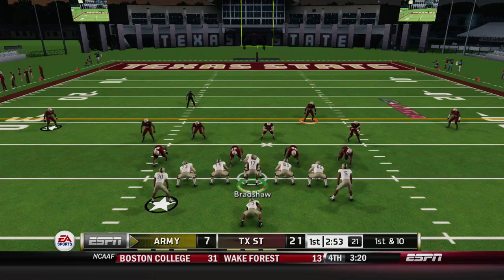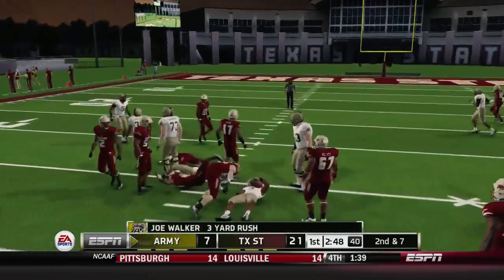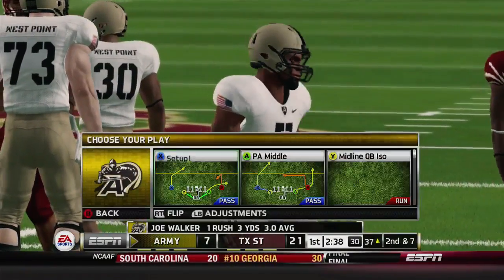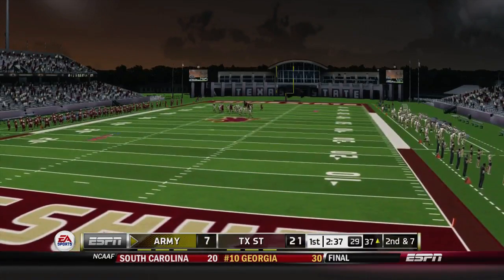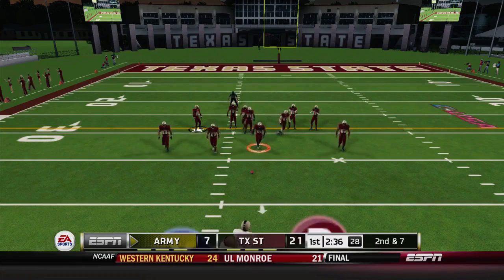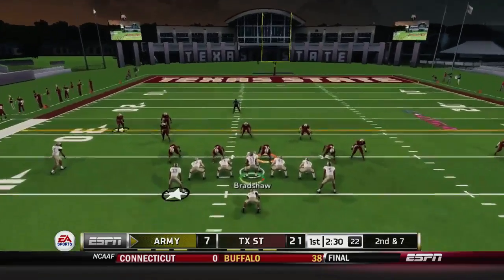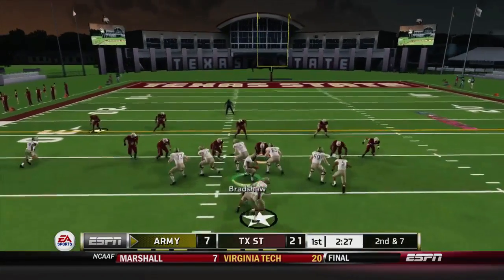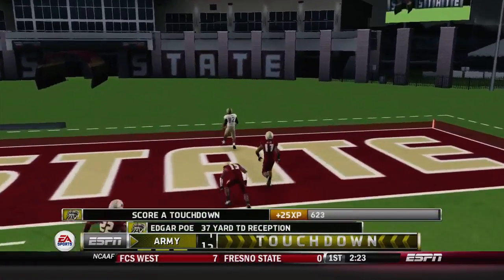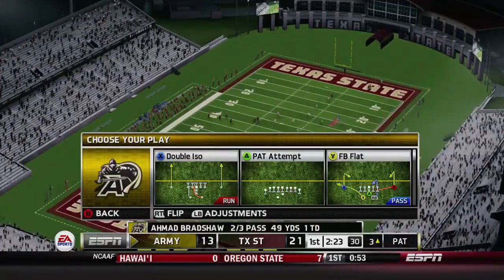Run, run. Gets to about the 37-yard line. That'll make it second and seven. Second and seven. Ball on the 37. He sails it long. Fires quickly, and he's got his receiver for the touchdown. This offense just has so many weapons to defend. They've got some genuine playmakers.